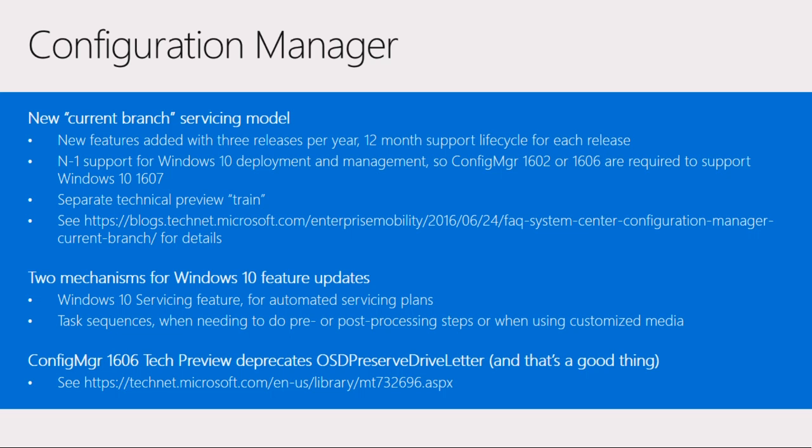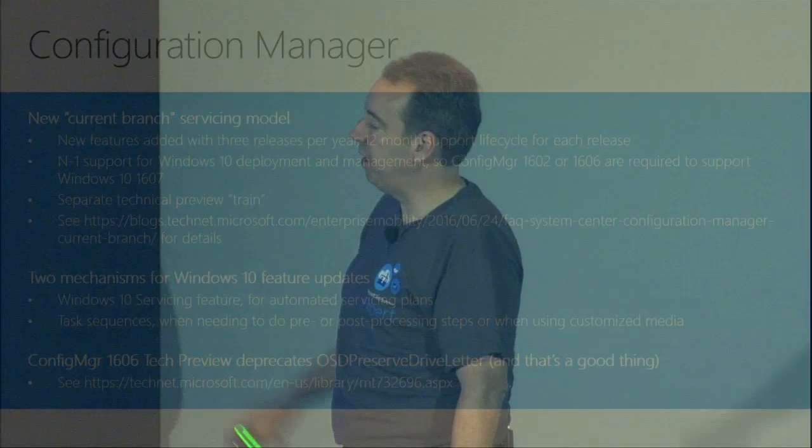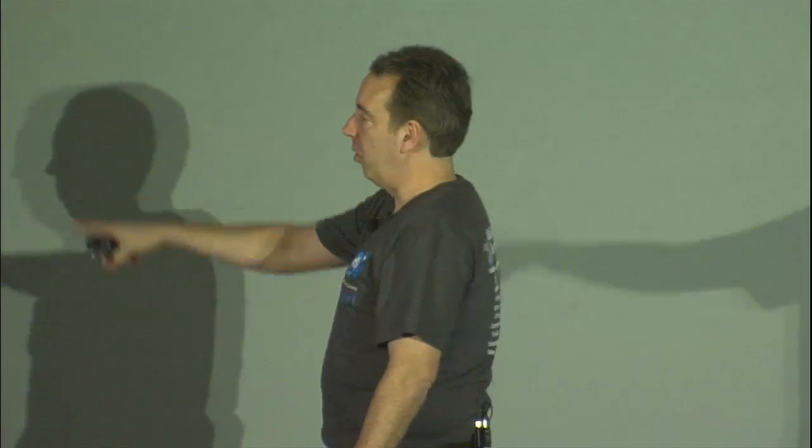They do have the 2 mechanisms for feature updates we already talked about. And they have removed one thing that really annoyed people for a long time. The OSD preserved drive letter variable caused weird things like you deploy Windows and it would end up running on Z:\ or E:\ or X:\. Not anymore. Now it ignores that variable and it will always end up on C:\ so that's a good thing.